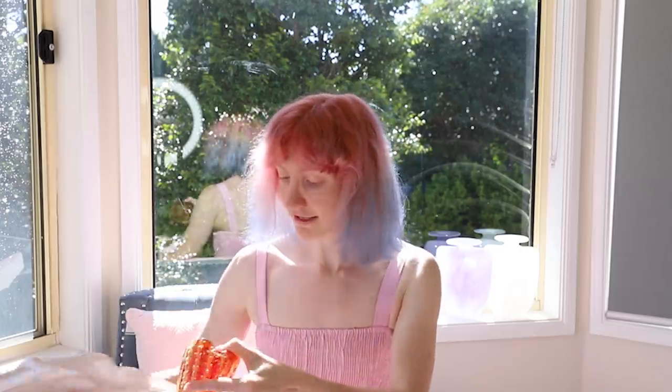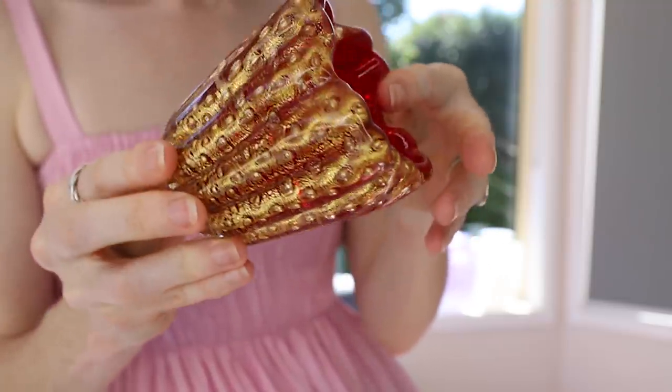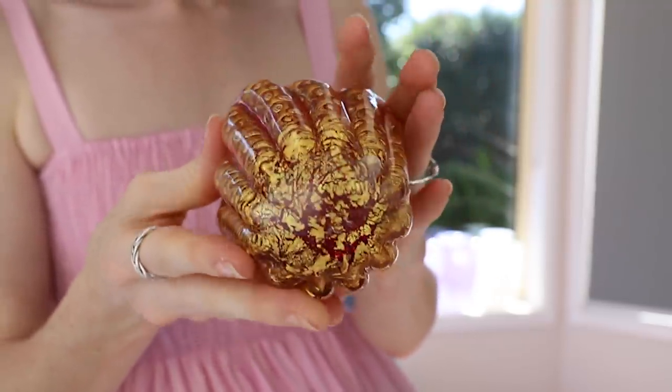Oh, okay, right. You know what? I got this because I was so into the whole Murano glass thing last year. Now I'm being a lot more specific about what I buy to style my house with, and because this is red and gold, this to me is good for Christmas, yes, but any other time of the year I would probably have this hidden away, which is a real shame because it's so beautiful. So I may actually gift this to someone that can use it all year round and love it.